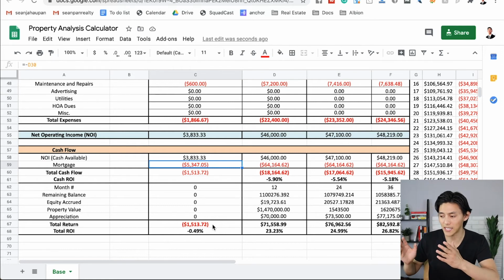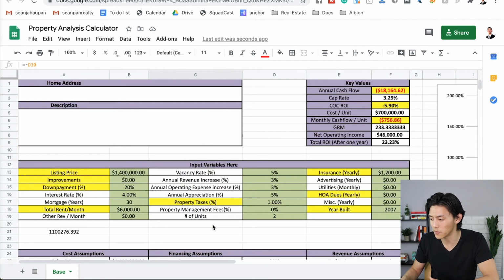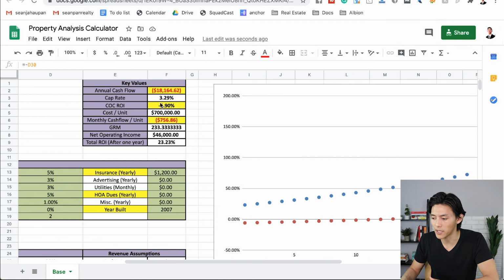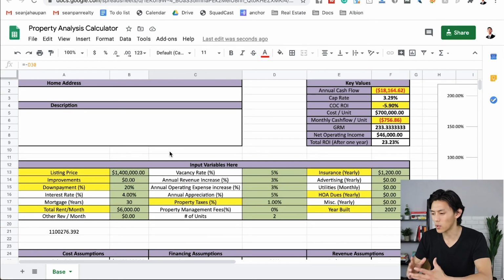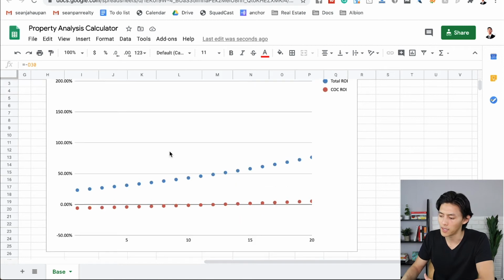So honestly, I think $3,000 per unit is already very, very fantastic for a duplex. Again, it is very hard to get that as well. And on a cash flow perspective, it looks like you are going to be losing money every single year. Your cash on cash return is going to be negative 5.9%. But let's see if this deal makes sense or not as a total, as a whole. If we look at our total ROI though, it seems like we're actually making a good return. And now why is that? Again, it's because in the Bay Area, your appreciation is higher than the other parts of the country.